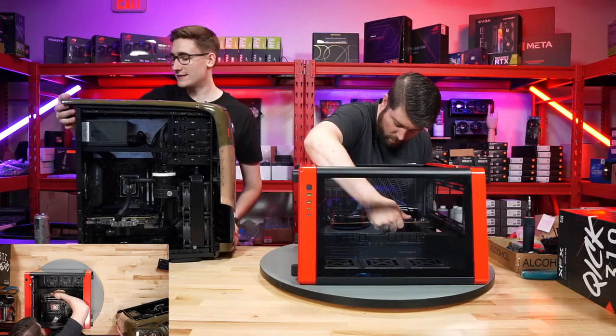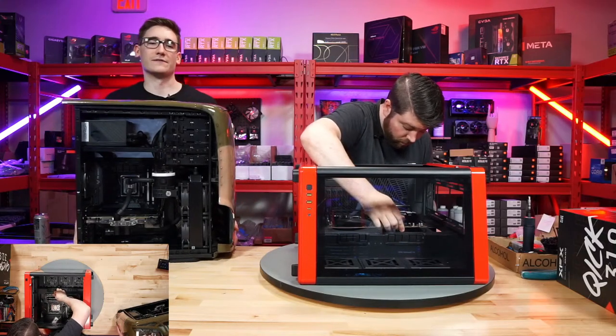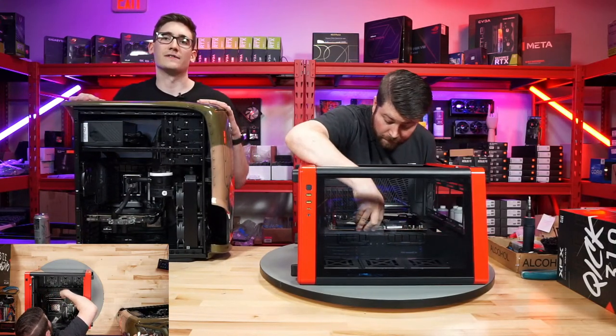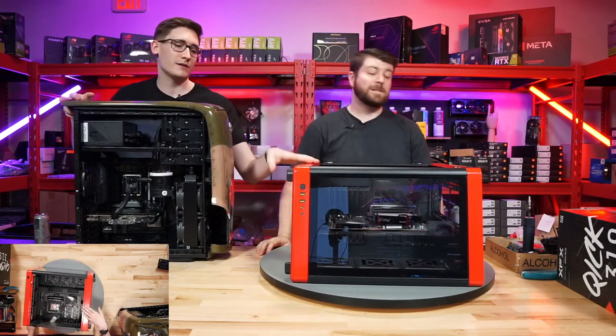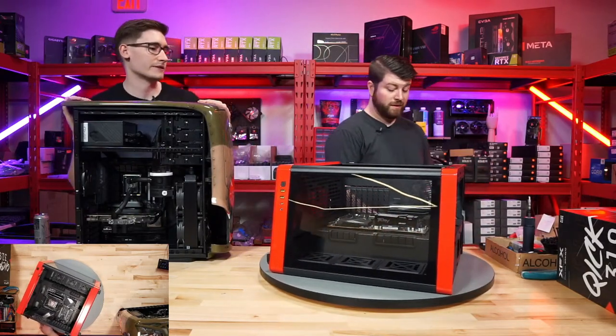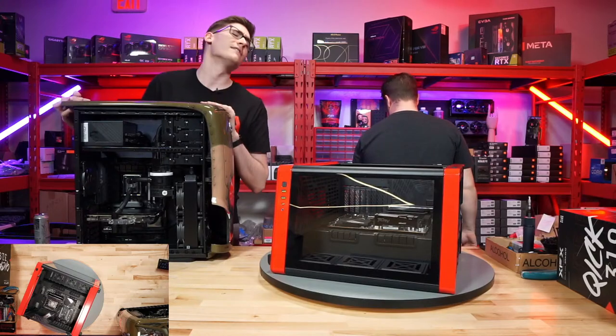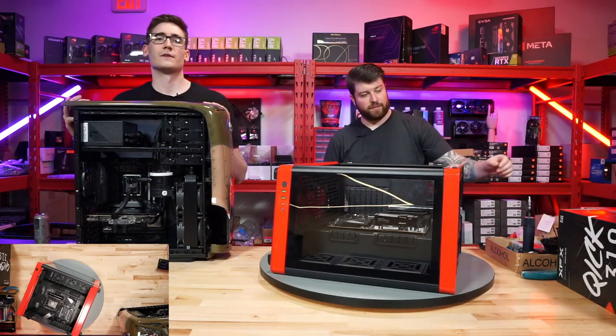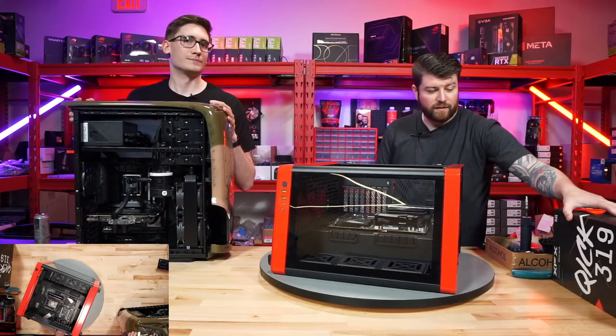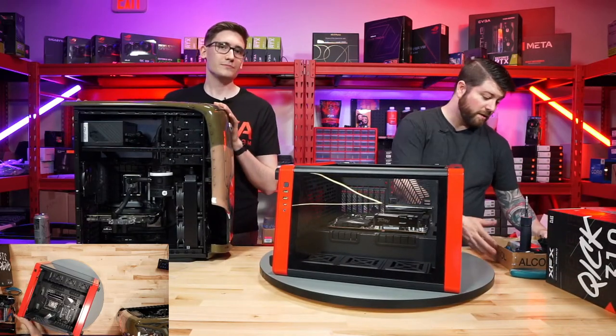Actually runs surprisingly well with all the specs inside. It's a 4070 Ti and a 13700K in this bad boy. Nicholas, what are the specs of the PC you're building right now over here? That is a 7700X, 32 gigs of memory, and a 7700 XT graphics card. Yeah, 7700 XT. I already forgot what I'm doing.